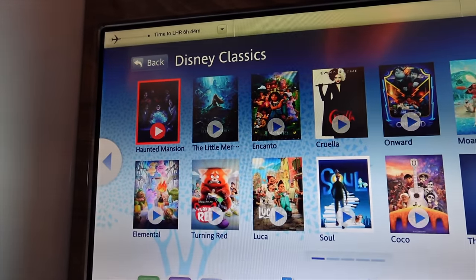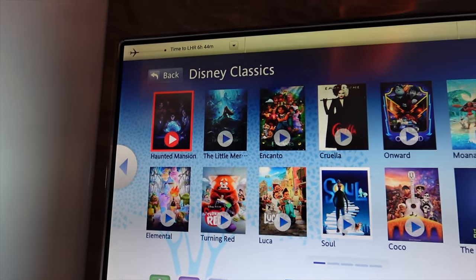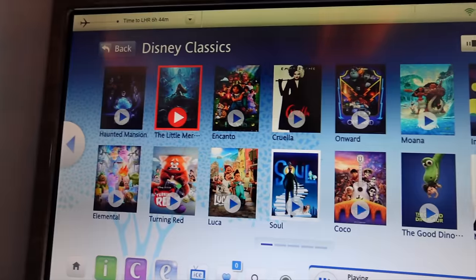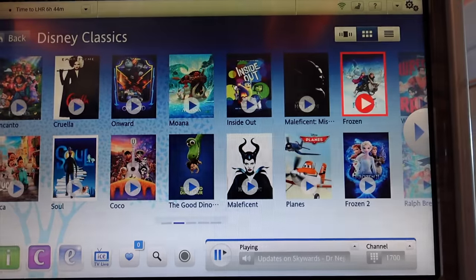So Haunted Mansion, which I haven't actually seen yet, I might check it out. It came out not so long ago. They've got Elemental, The Little Mermaid. It looks like they're literally going from the latest releases on the left to, I guess, all the way back to who knows when. I mean, there's a lot going on here.